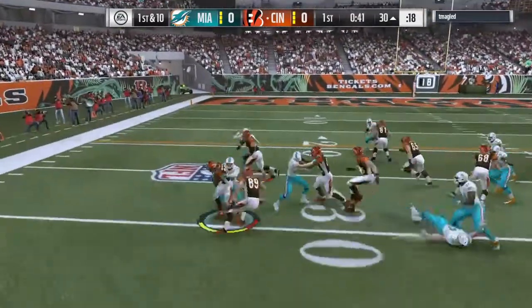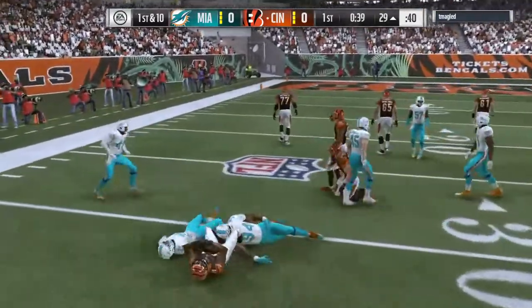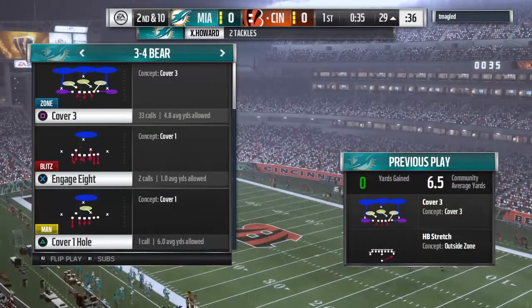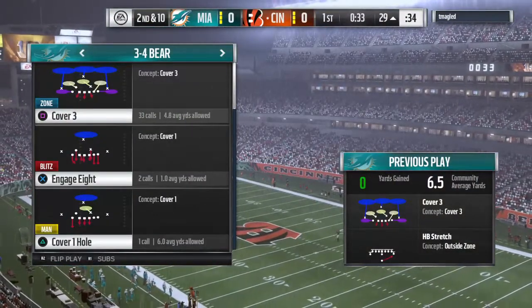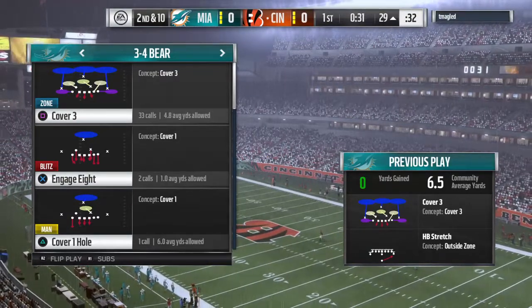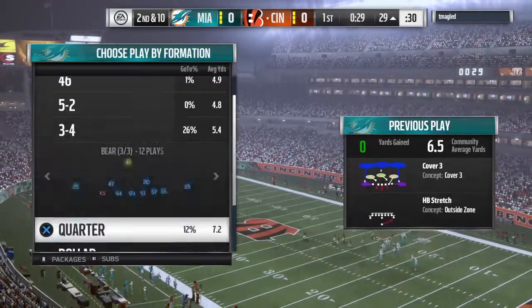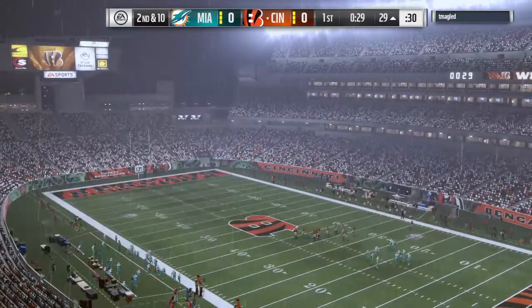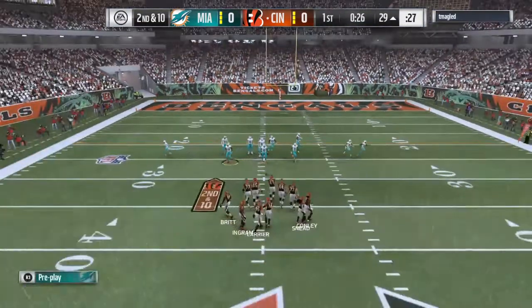Now a handoff to Ingram. Looking to find a lane, but he can't. Reined in at the line of scrimmage. No gain on the play. It'll be second down. And a look at the starters for the Miami defense. You can say a lot of things about the great play of Kiko Alonso, but the number one thing you will say, he will hit you.